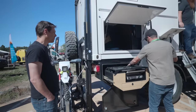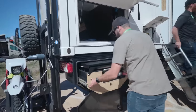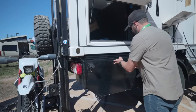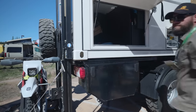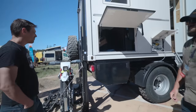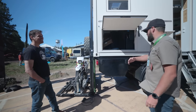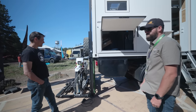Very cool. What's awesome about this unit is when putting it away, it's as easy as folding it up. And it slides right into our storage unit. Packs away easily and you're ready to go. Yeah, that was like 15 seconds max.